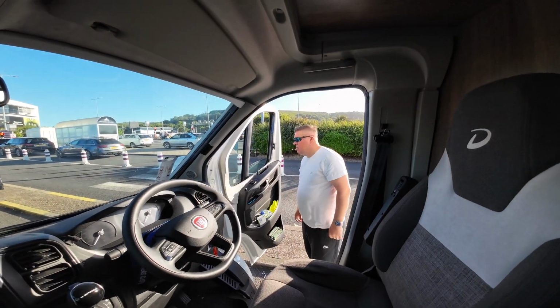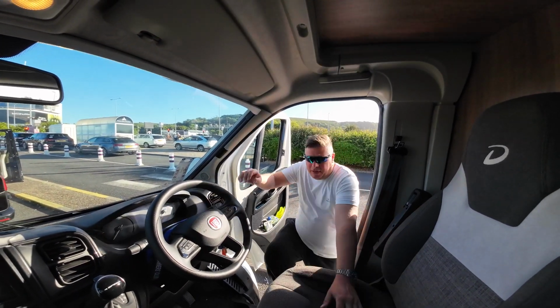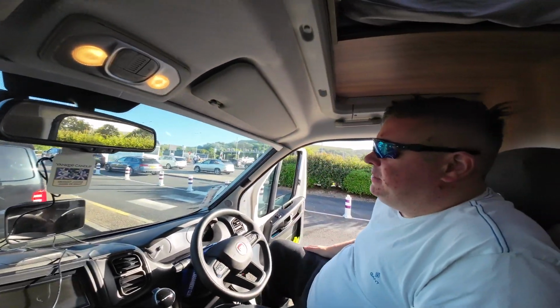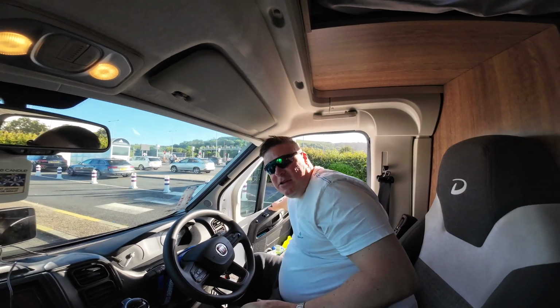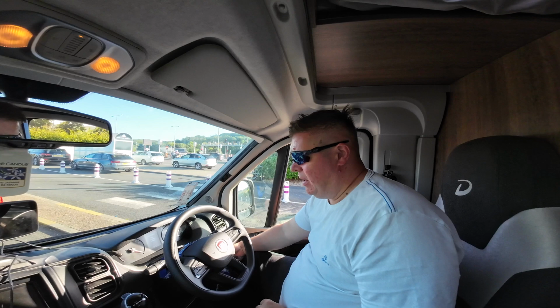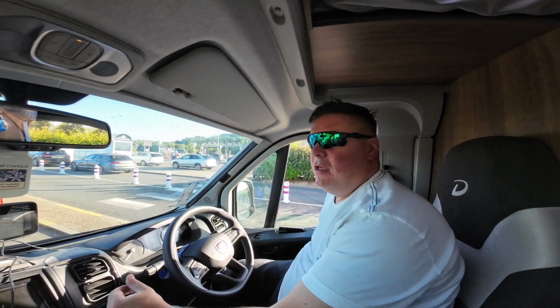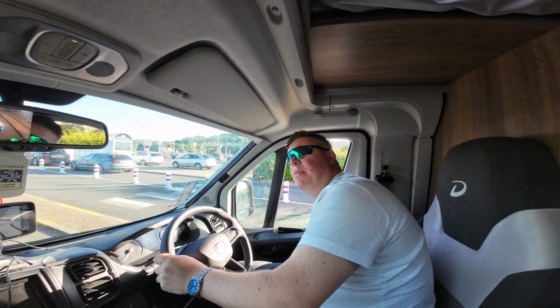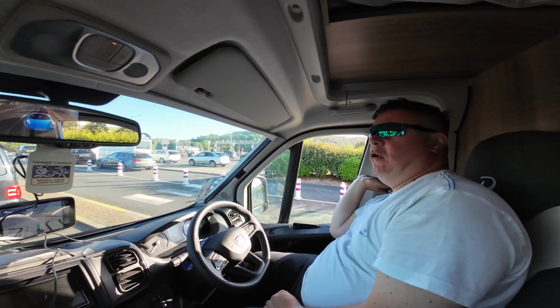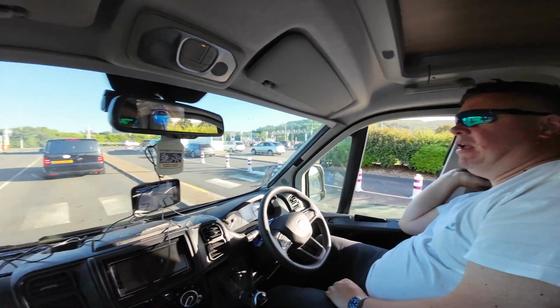So what are they actually for, James? What, the angle mortise thing? It's basically to warn cyclists of your blind spots, which, I'm not being funny, I'm a cyclist. If I was that close and I saw it, I think I'd be hit first by the van before I saw the sticker. So they're all pretty pointless, to be honest.